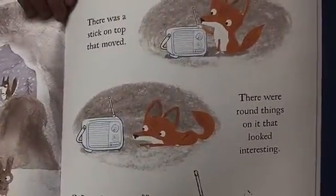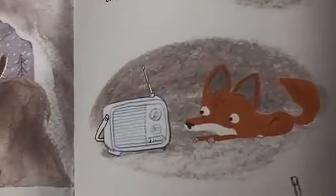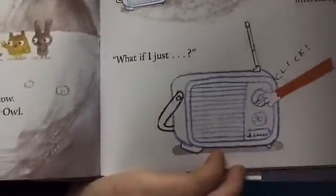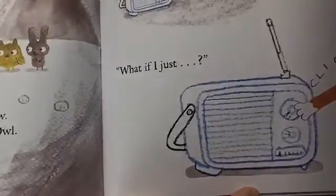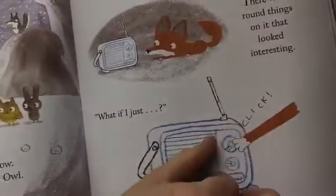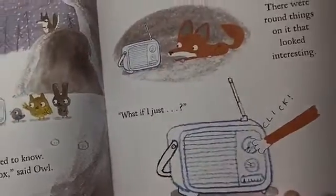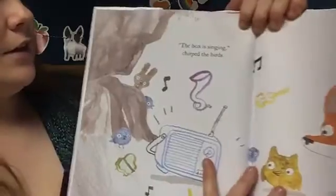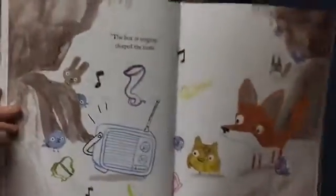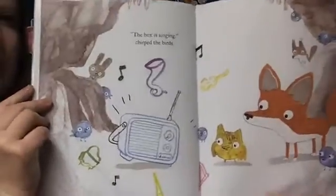There were round things on it that looked interesting. What if I just touched one of those round things and turned it a little bit? Click! The box is singing, chirped the birds. Look at that, the box is making music.